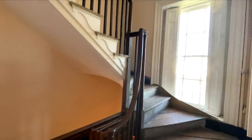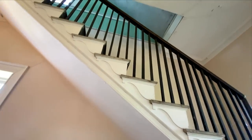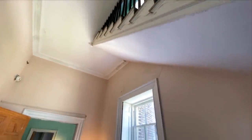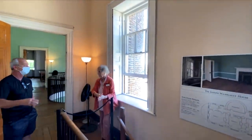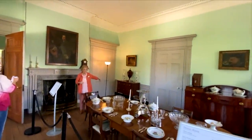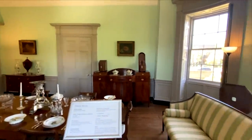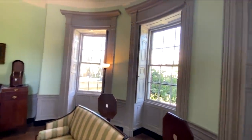Now, during the 1930s, this home was used as a boarding house. And the third floor has been maintained in its 1930 period. Again, these colors are all the originals from the build time of the home.